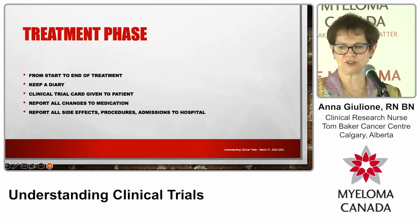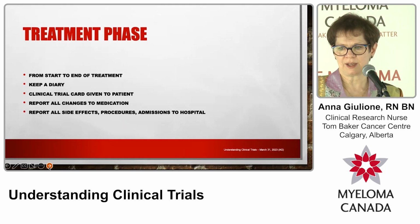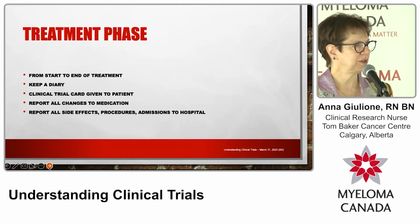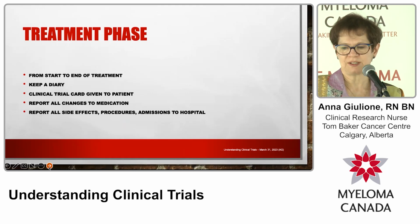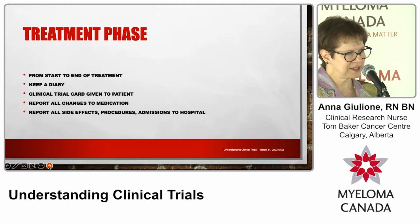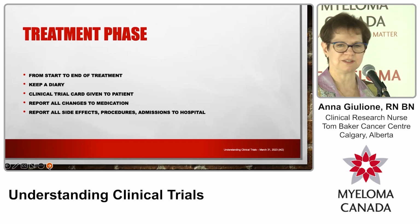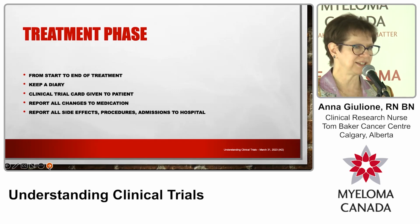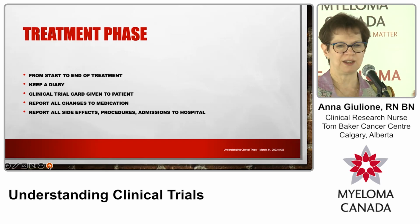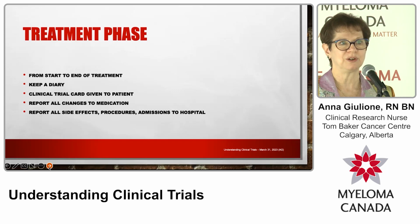And then the treatment phase. After you sign consent, this is when we start. We do the screening workup, and we start the treatment, whatever it is. What's important, sometimes the trial gives a diary to the patient so that they write down the days that they take their, let's say, pomalidomide, and whether they had any side effects. Or the day after you had your injection, could you write down what you had? And then I take this diary and put in the data so that the pharma company has everybody's data, and they can compare.